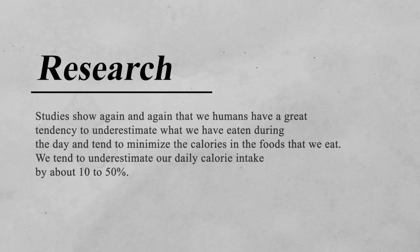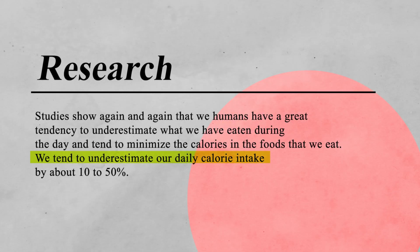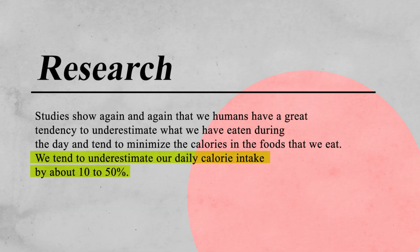Research around this, as far as I'm aware, is pretty insane. It shows that we can underestimate the calories in different foods and meals by anywhere from about 10 to 50%. And you can imagine, even 10%, if you're doing that across multiple things, multiple days, multiple weeks, it's going to make you feel like you're not in a deficit, and it's probably because you're not in a deficit and you're having more calories than you think you are.